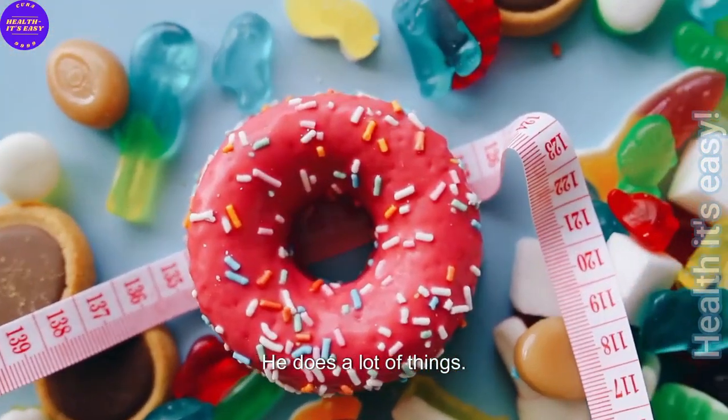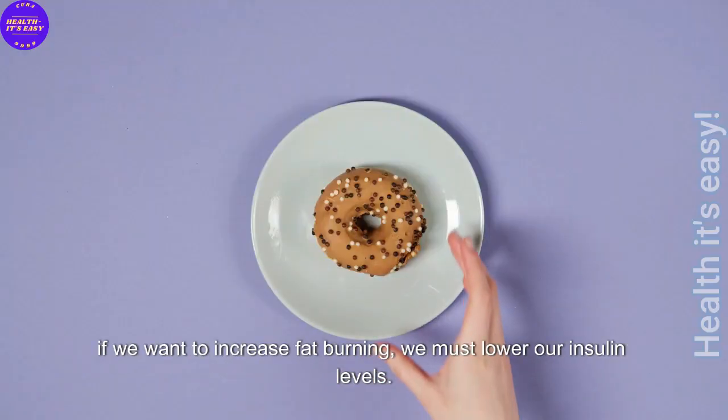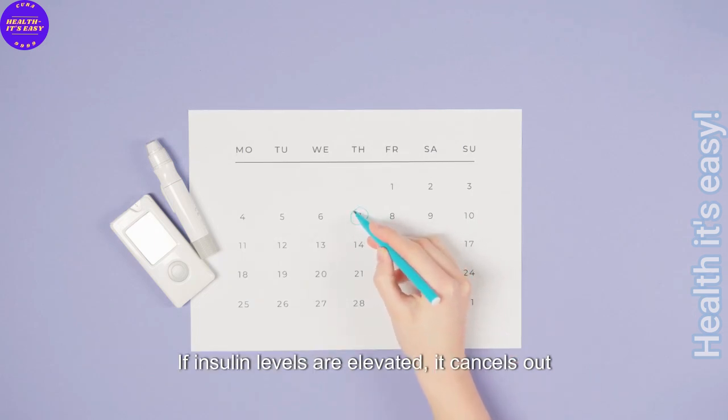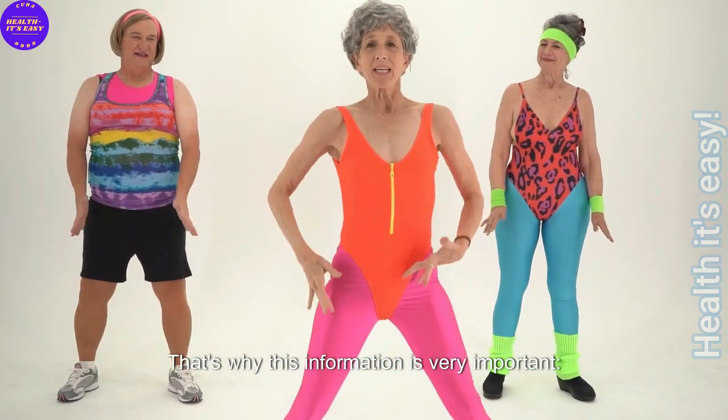It does a lot of things. But one of the main things it does is help you store fat. Therefore, if we want to increase fat burning, we must lower our insulin levels. If insulin levels are elevated, it cancels out all the other hormones that help you lose weight. That's why this information is very important.